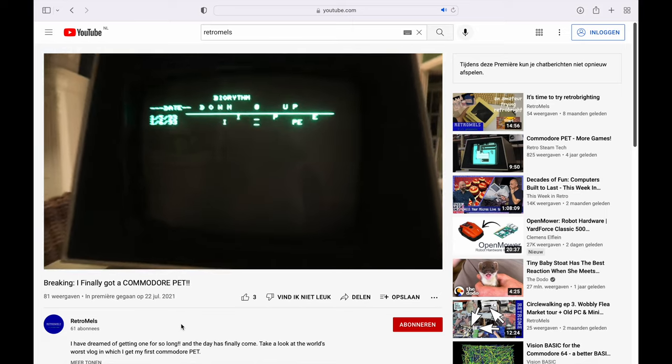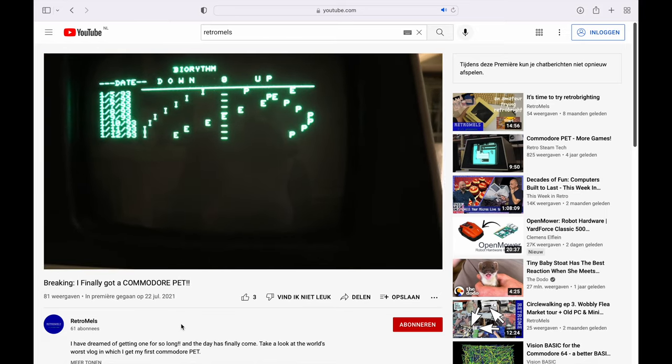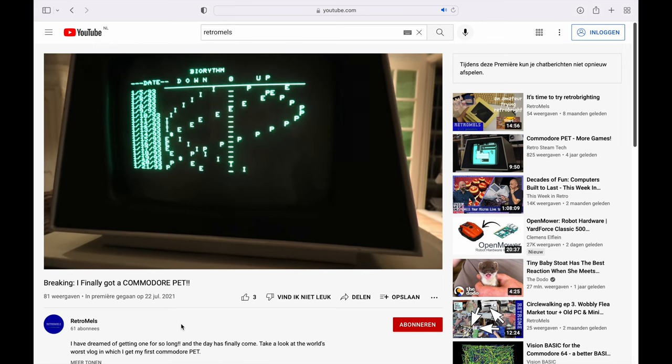This Commodore PET was also a lovely addition to my collection. Also like the 5150s, only for the looks, a great machine. It worked great for a while, but now needs some work to be running again. Hopefully nothing special.